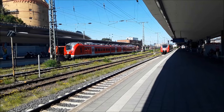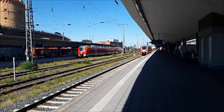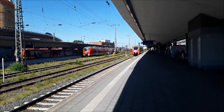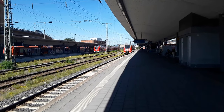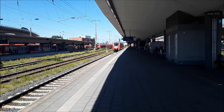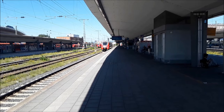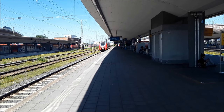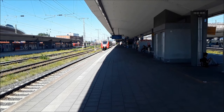Okay, now heading off is 1440375 with the 1419 service to American Cloud Bank. And that 442 unit turned up rather unexpectedly. Again, another great looking EMU.